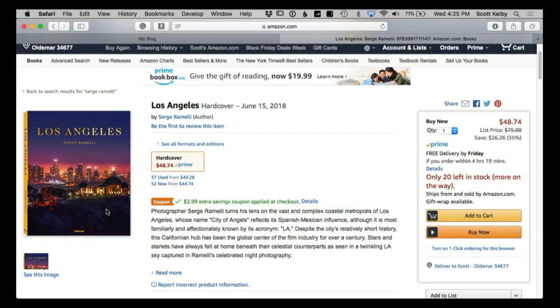But anyway, it is an absolutely beautiful book. I have a copy at my house. Gorgeous, gorgeous. You will be stunned. Because he hands it to me, I go, oh, Los Angeles. And you open up the first few pages and you're like, this is in Los Angeles? And you realize it would be worth a trip to Los Angeles to shoot these locations.